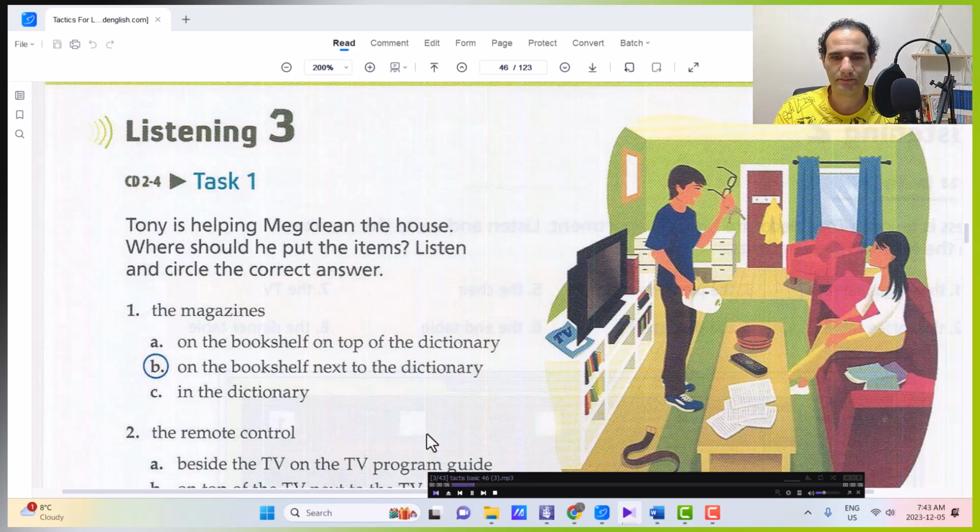Please. 1. Do these magazines go on the bookshelf? Yes, put them on the bookshelf, please. On the top is fine. Should I put them beside the dictionary? Yes, next to the dictionary will be fine. I'd like to read these magazines later. They look interesting.